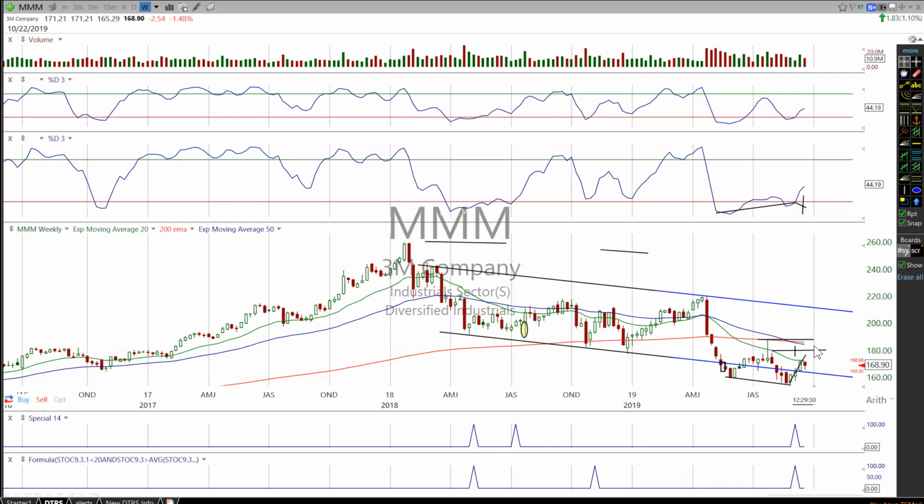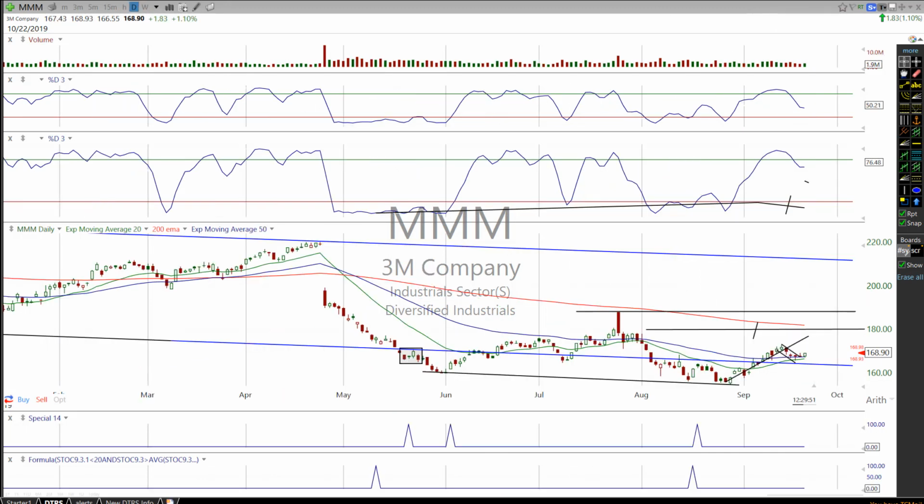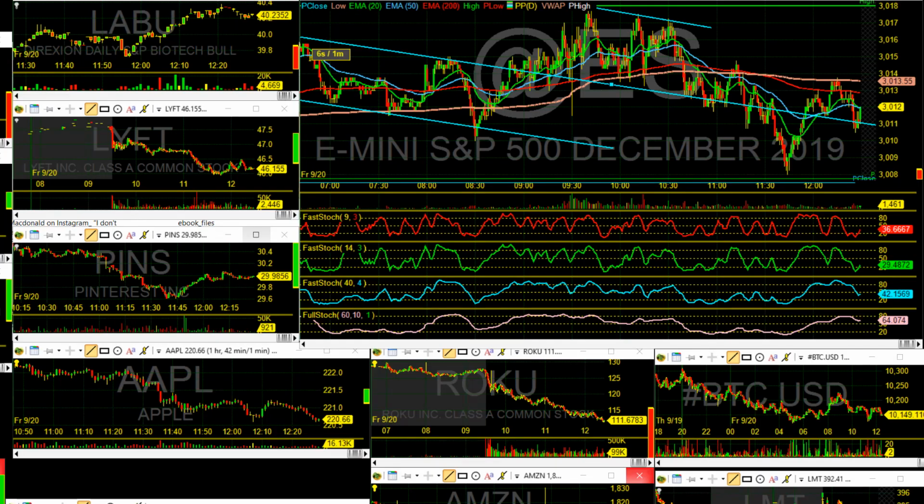I could just definitely see this moving right back up into this big pattern. We have a lot of upside potential here. Stochastics are pretty aggressively steep, move up, and coming out of a divergence. This has to be one of the best setups I've seen in this stock in a long, long time. Very happy with it. So, looking good.